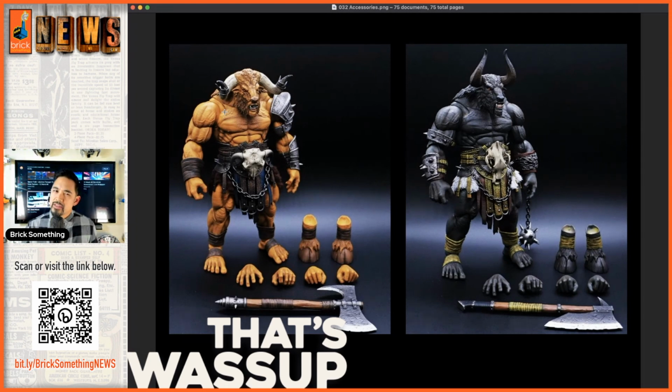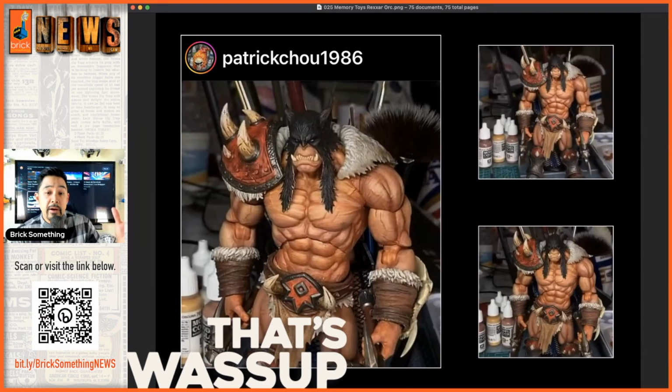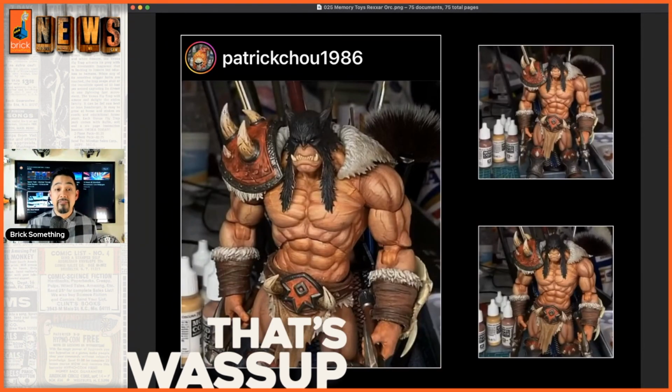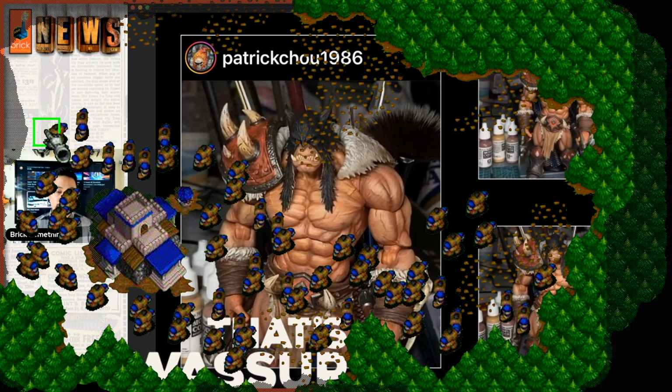And every now and then they'll announce some random pre-order for this amazing new figure from some toy line you've never heard of. For example, Memory Toys, who's known for those sort of bears that are coming out, they're apparently doing a World of Warcraft figure. I'm not even gonna lie, I've never played World of Warcraft in my life. I was a big Warcraft guy. Ready to serve, my lord.